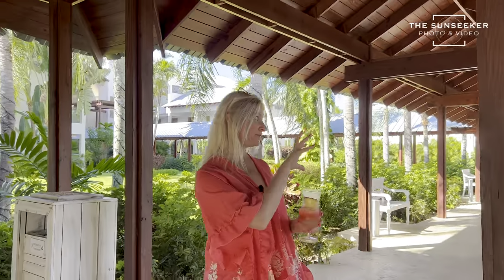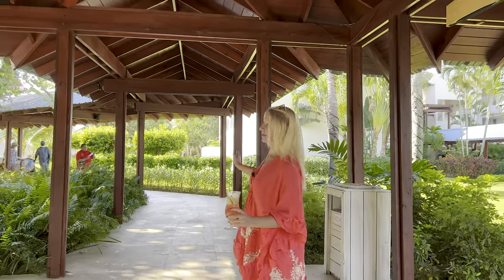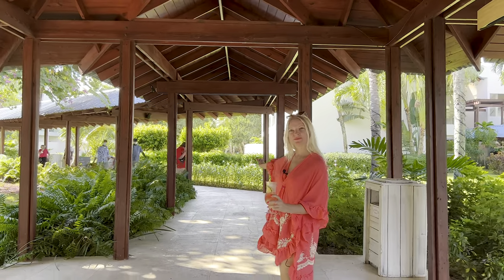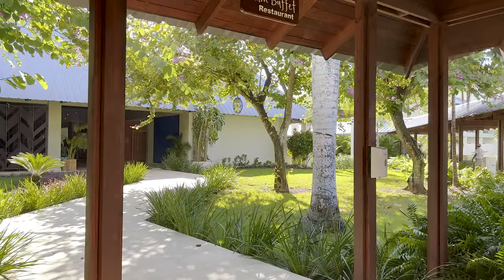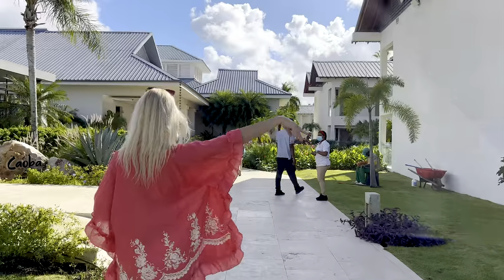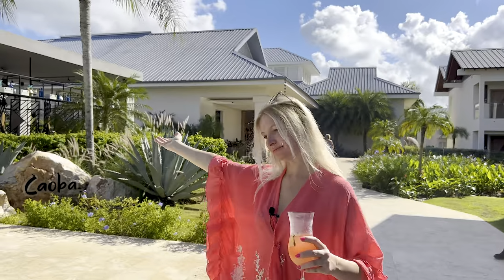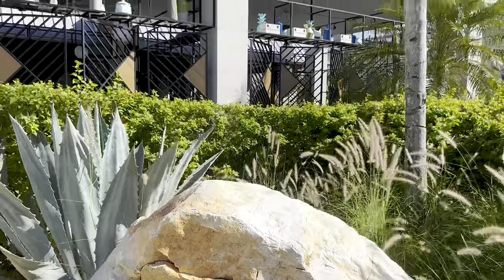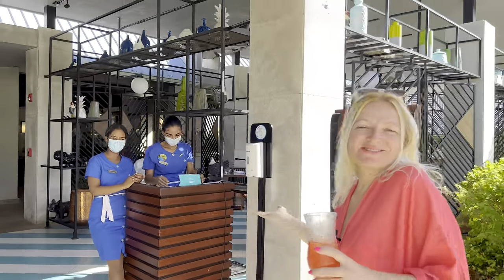From this beauty here, we are actually at an intersection. This intersection goes right, you go to the adults only buffet, and straight you go to the family buffet. Now we are going to the adults only buffet. The adults only buffet, welcome. See, I told you, everybody is friendly.